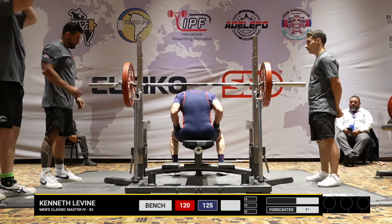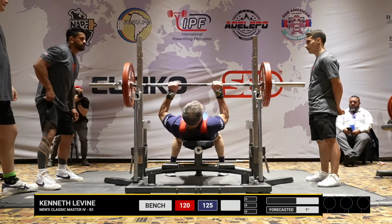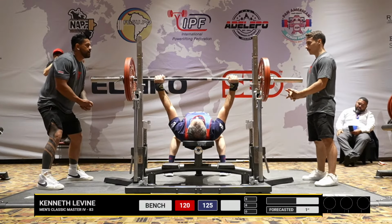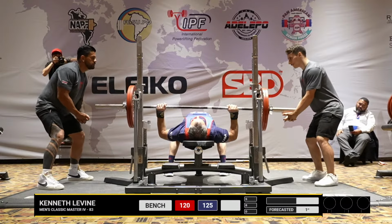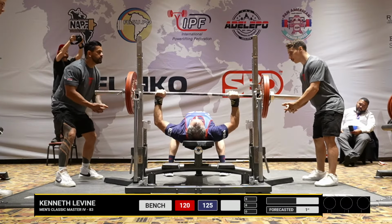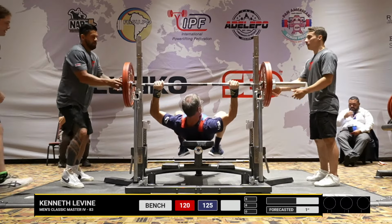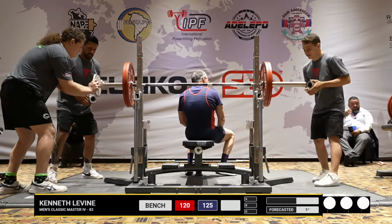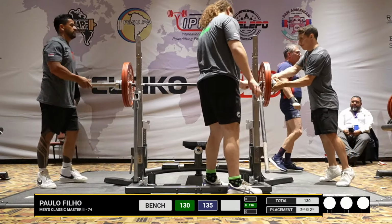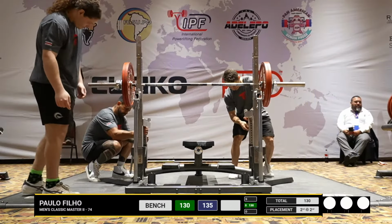125 kilos, 276 pounds. Second round attempt. Gets it moving. Whoa, that was close. He was at that sticking point, battled it up, locked it out. And he's on the board, 3 white lights. That was a little bit of a scare there at that sticking point, but he got it going.